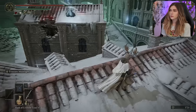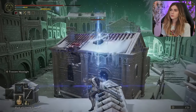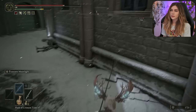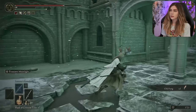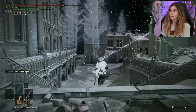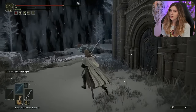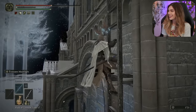Wait, where am I supposed to go from here, though? Fuck. Of course I fell. We're gonna die. There's no way they're not down here. Oh, I should not go this way. Oh shit! Oh shit! I saw footsteps! I saw them, I saw them! I don't like it.